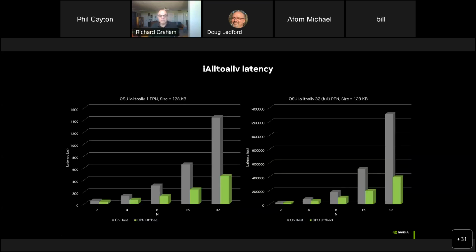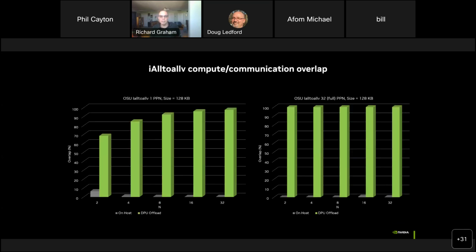We also measured this data for the non-blocking all-to-all V operation. The differences between blocking and non-blocking look bigger here, for the same configuration I described before. Just to be brief and clear, the actual latency of the all-to-all V is the same as it was for the blocking. The difference in performance here is really a difference in the implementation of the non-blocking collectives, because since they're used so infrequently by applications today, there's usually not a lot of effort put in to optimize those.